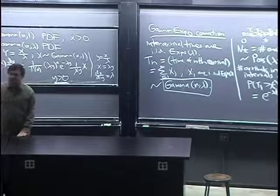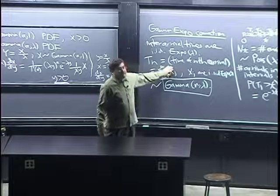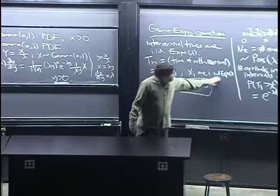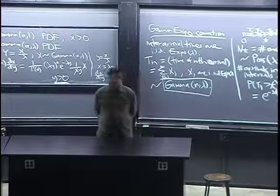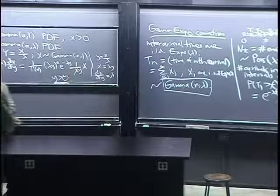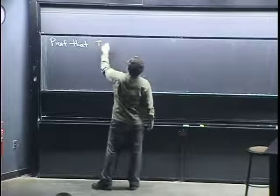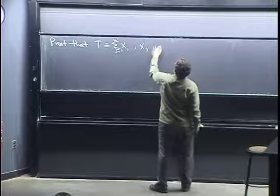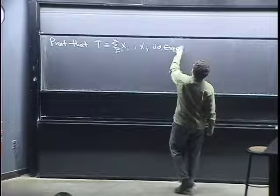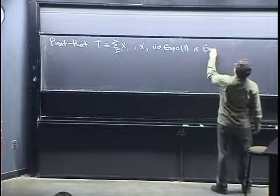We have a much better method available. That is MGFs. Okay, MGF, right? Because we're adding up IID things, and in class we already derived the MGF of an exponential. It's a nice looking thing, and so we may as well use that. Okay, so that's what we're going to prove right now. So proof that, let's say T equals the sum of Xj, j equals 1 to n, with Xj IID exponential lambda. Let's do exponential 1 first, is gamma of n, 1.